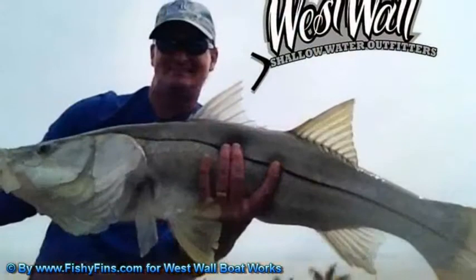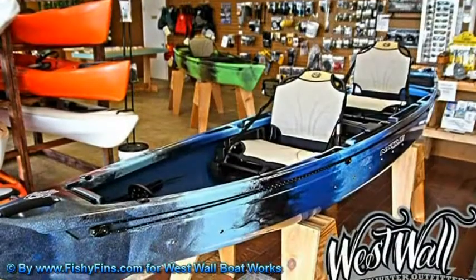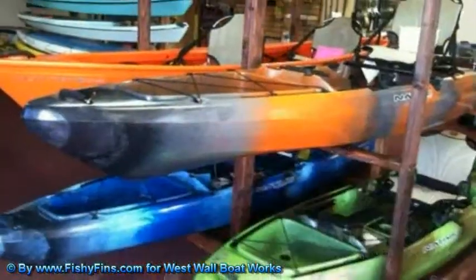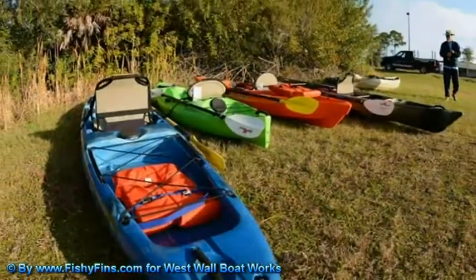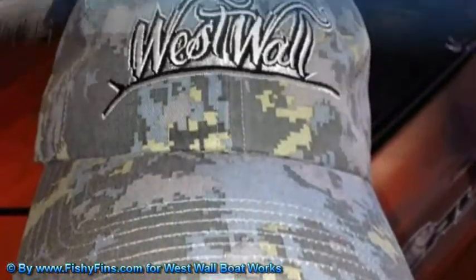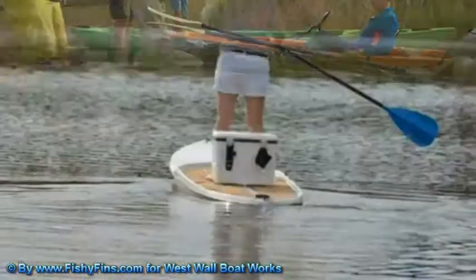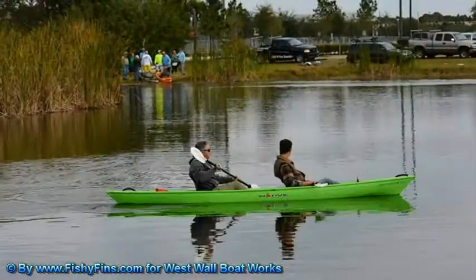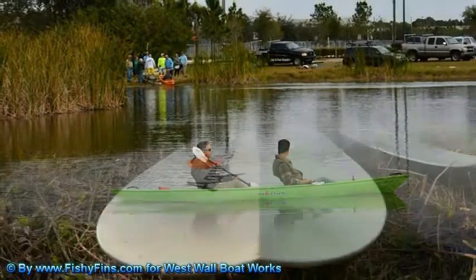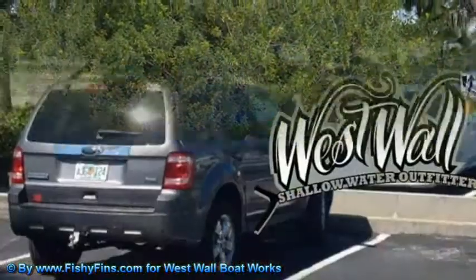West Wall Boats, kayak experts selling the only pedal kayaks with a reverse, pedal forward or backwards. Need a paddle fishing board, SUP, or kayak? You need West Wall Boats shallow water outfitters. Comfort is king. In a Native Ultimate angler watercraft, you are king. If standing is your thing, they have paddle fishing boards complete with a Yeti. If you can dream about doing it, West Wall can help get you there. WestWallBoats.com. WestWallBoats.com. Located next to Giggles on Tamiami Trail, Sarasota.